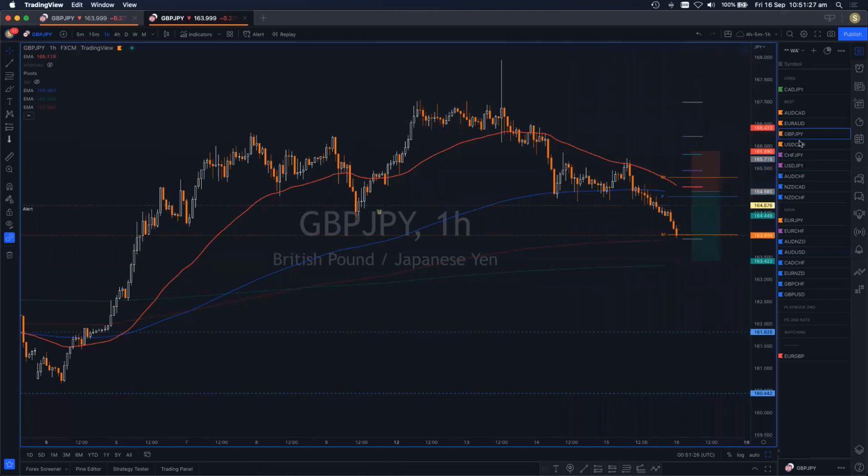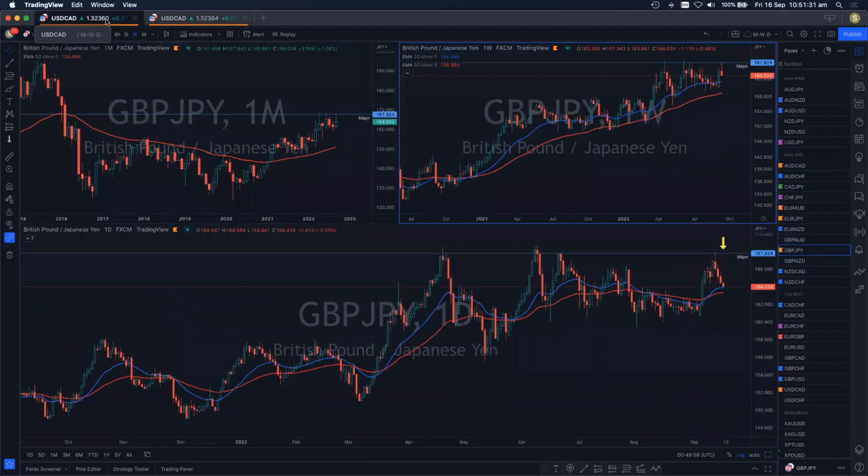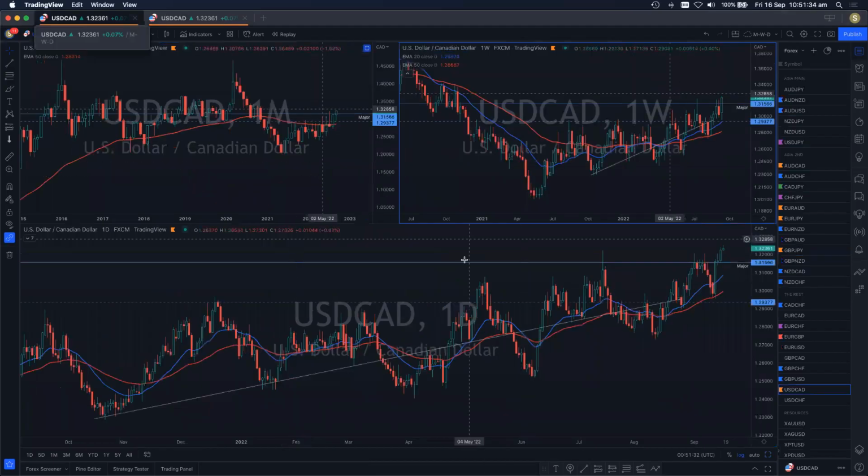That's a possible trade. Dollar CAD is another one which I've spotted. This is the daily. Dollar's been in a choppy but upward trend for quite a while. It hit this level here, which it stalled at. And here's a good reminder of a doji candle. Everyone thinks a doji candle is a reversal candle. No, it's not. A doji candle is indecision.